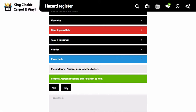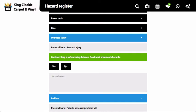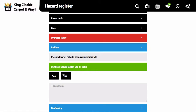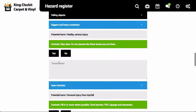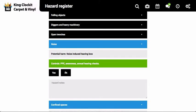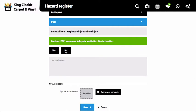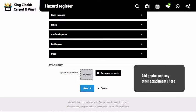Vehicles, no. Power tools, no. Glue, no. Overhead injury, let's say yes for this one. You never know, we might be walking into a ladder, and so we'll keep a safe working distance and eliminate those threats. Then you're going to go through and, as I say, just complete all the questions with a yes or no answer. No is going to be in black, and yes is going to turn up red when you finish the form.